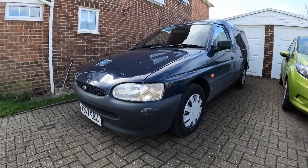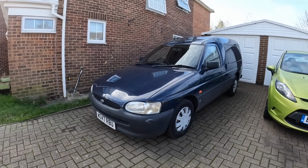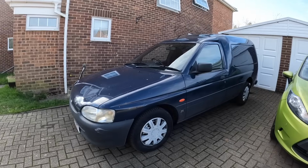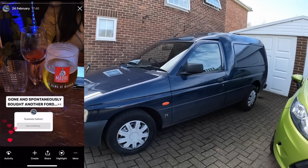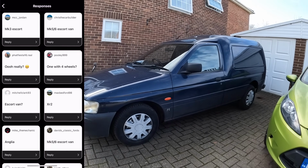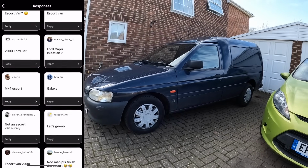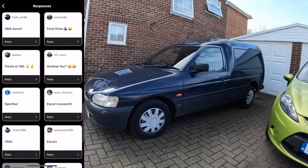Here is my new purchase, a Mk6 Ford Escort 75 van. Now, I did actually put a little question on Instagram the other day saying that I purchased another Ford and if you guys can guess what I've purchased. And loads of you guys said one of these vans because you know that I love them.